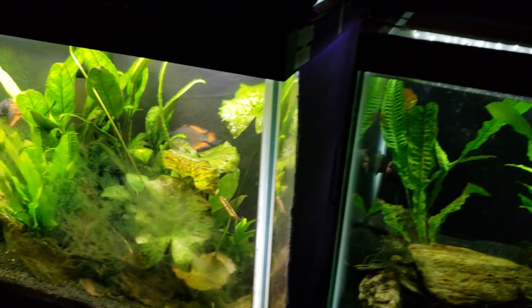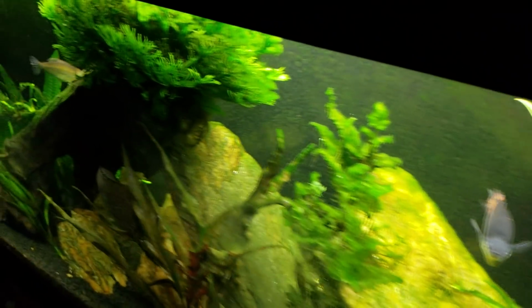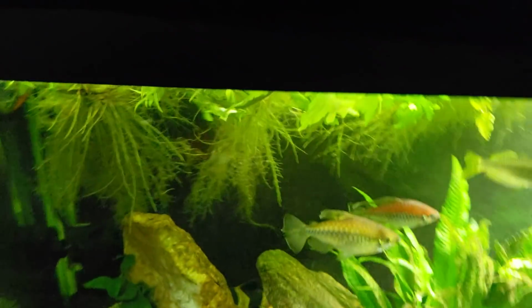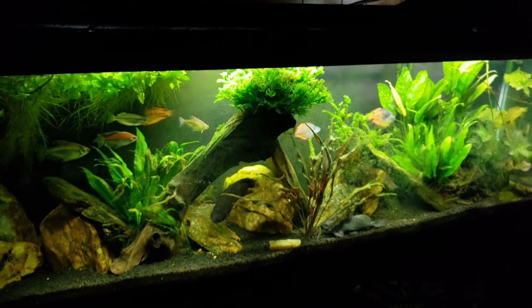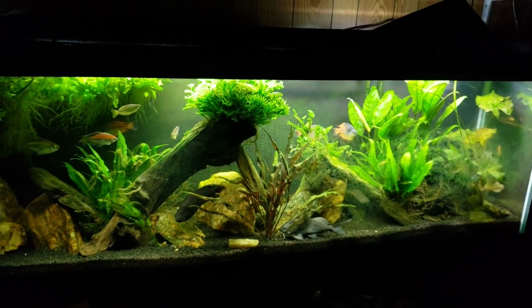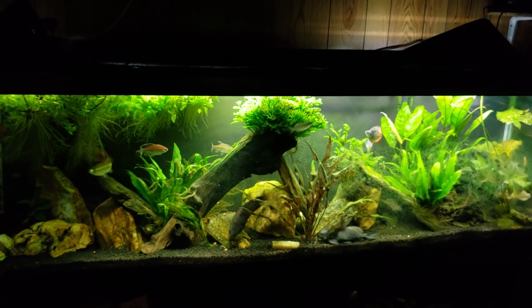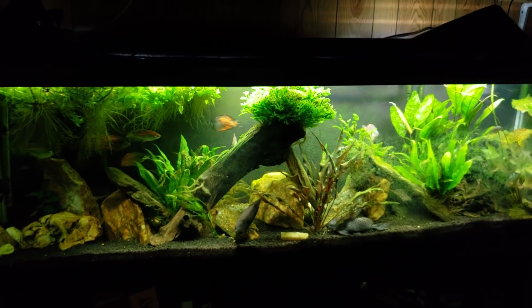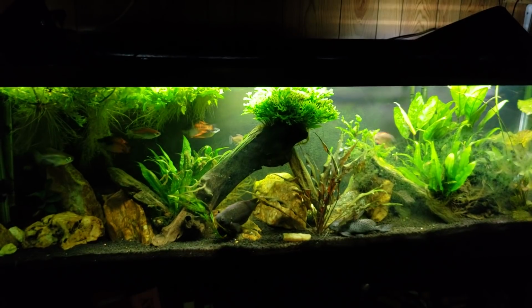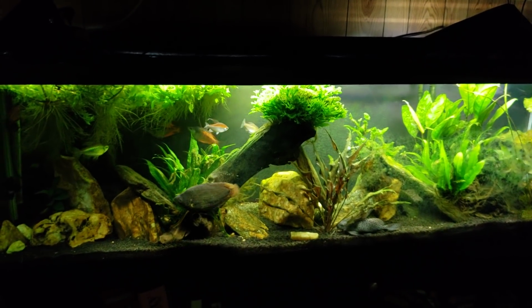So moving on to my 125 gallon tank. We can no longer stand right in front of it because of my waterfall, but we can come out here and kind of look at it from this angle and see most of the tank all in one go. So you can probably tell it's looking a little dimly lit, especially off to the left there. That is mainly due to the huge amount of growth I'm getting from my water sprite in there.